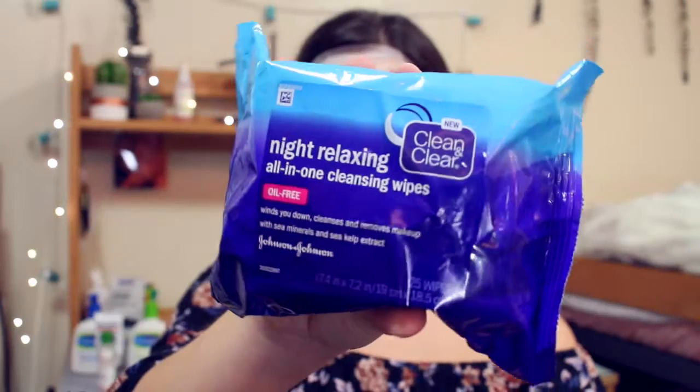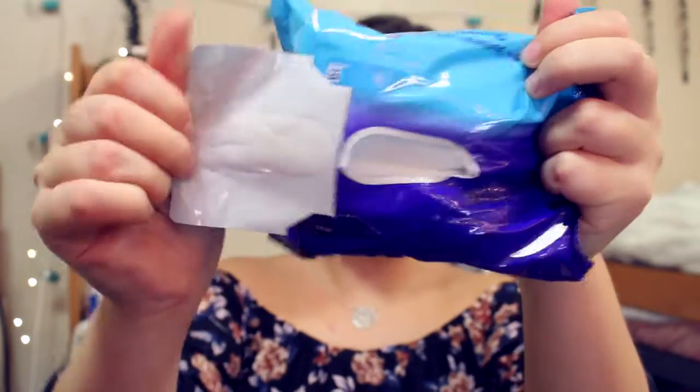So usually during the school week, I do wear makeup to classes. So at the end of the day, what I'll usually do is I'll take my makeup off and I use the Clean and Clear Night Relaxing All-in-One Cleansing Wipes. Most people I know end up using the Neutrogena ones, and I think those work great as well, but I actually prefer these ones just because they specify that they're oil free, and so I think it does a better job of removing your makeup and helping prevent acne from underneath. I think that's what the true goal of it is in general. I think it's just a little better than the Neutrogena one, which is why I get this one. It's the same price. I generally prefer Clean and Clear. So yes, these are the wipes I will use for my whole face.